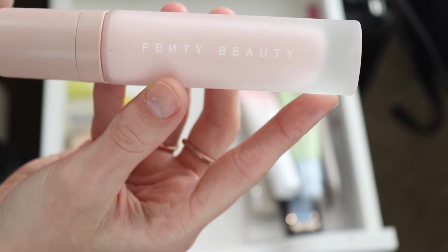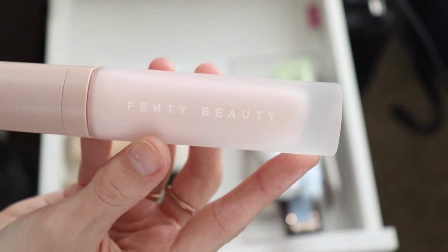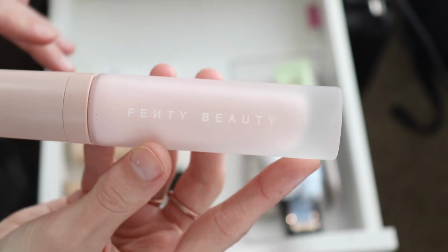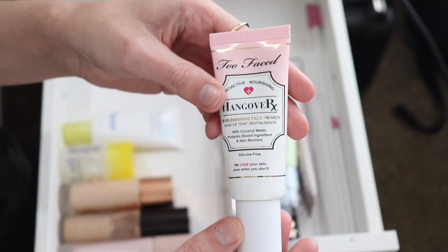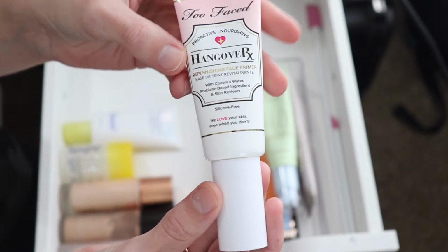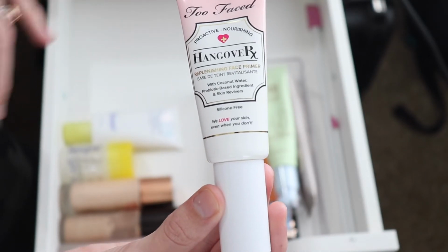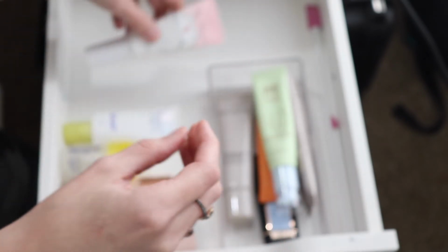I'm going to keep this. I haven't used and tried this out as much as I want to, so I'm going to keep it because I want to keep using it, see how I really feel about it. Okay, moving on. Next thing I have is this Too Faced Hangover RX Replenishing Face Primer. I'm going to keep this. This is a really basic, just hydrating face primer. I really like this one. This is like a classic.